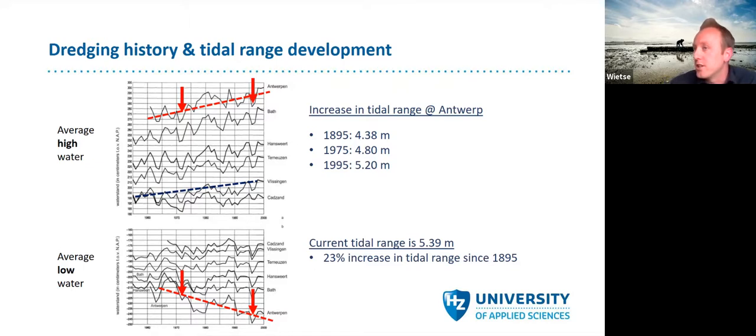And what you see is an increase of the average high water for all of the stations and a decrease of the average low water. And the effect of that is an increase in the tidal range. For example, in Antwerp, that was 4.38 meters in 1895. That went up to 5 meters 20 in 1995. And the current tidal range is 5 meters 39 centimeters. That represents a 23% increase in tidal range since 1895. So that is really a significant increase that is in part due to the dredging activities.